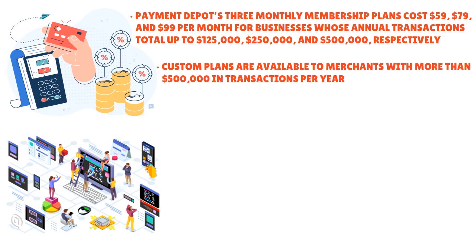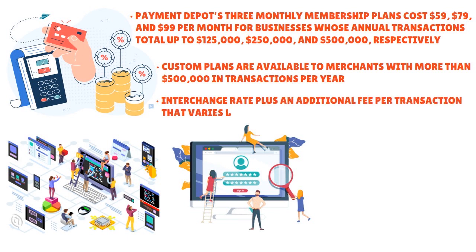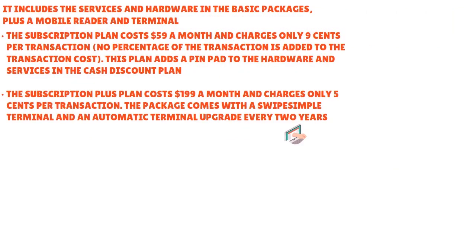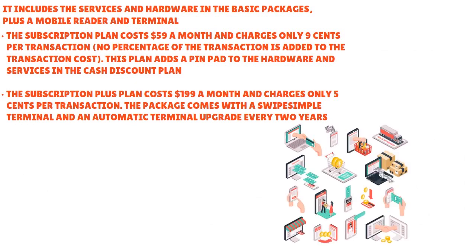I'm still talking to you about Payment Depot, right? In addition to the monthly membership, merchants are charged the interchange rate plus an additional fee per transaction that varies based on the transaction type. While National Processing's pricing structure more closely matches the standard interchange-plus rate used by most credit card processing services, the company's many different packages give vendors more options to choose from. So this is kind of cool. When you think about Payment Depot versus National Processing, think about flexibility. This is really important.